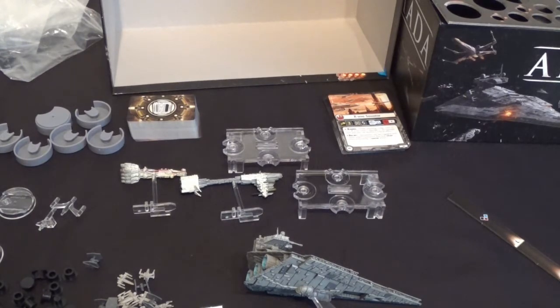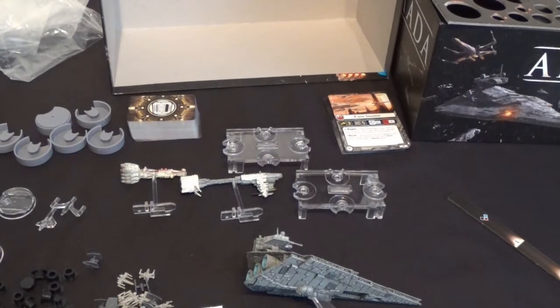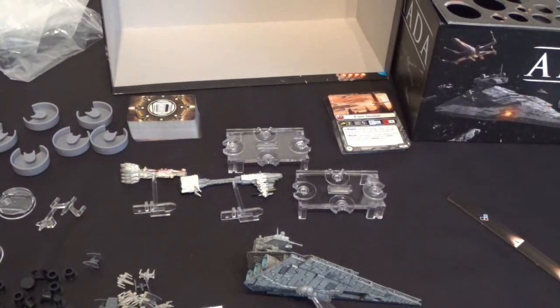So there's a components list in front of the book. We're currently playing with the components. It tells you how to assemble them. So let's see if I can decipher this without too much trouble. So there should be 6 command dials. There they are. And there should be 6 plastic dial covers, which I believe are the things fitted into the middle.